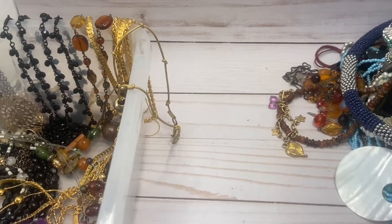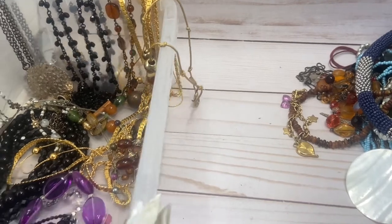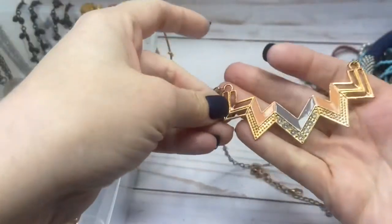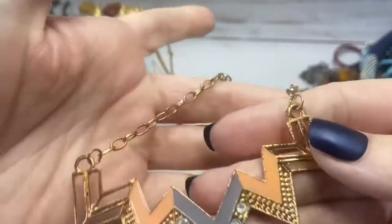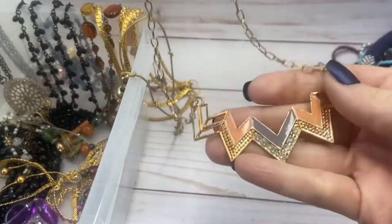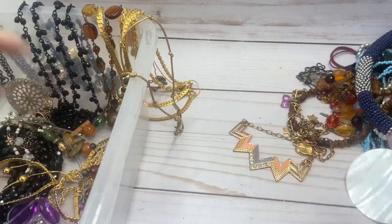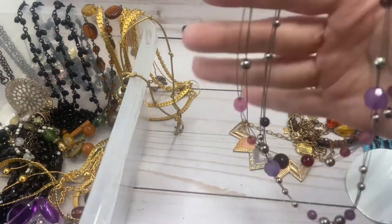All right, I had to take a break for Mother's Day dinner, but what I did was untangled everything that was left in my bin. So we have this necklace with peach and gray and sort of like a rose gold tone lobster clasp. Very lightweight though, and no maker's mark, so $2. I do have some highlights and some lowlights, so I'm trying to figure out how to do this best.